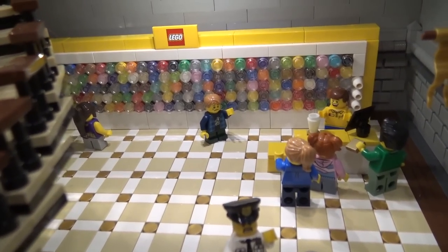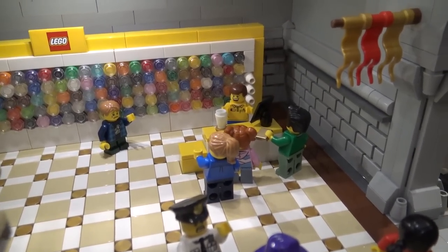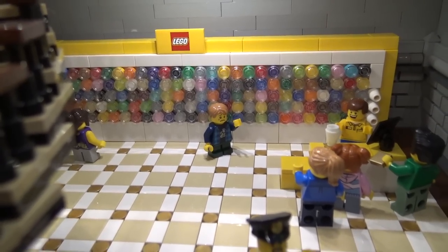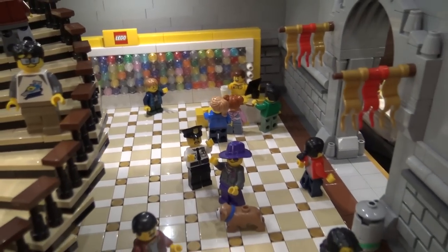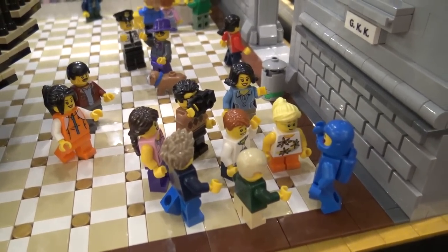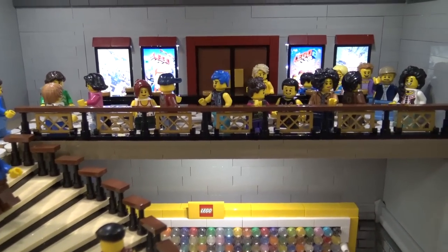Dad's paying with his gold card there. Sister's getting some bricks. The little kid must not have done his homework or something. He's not getting anything. So there's all kinds of little scenes throughout like that. I enjoy using minifigures to tell little stories, so throughout the whole build, there's lots of little stories like that.